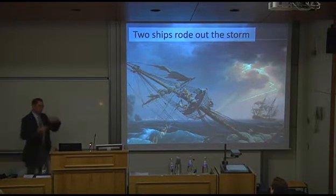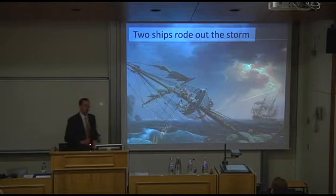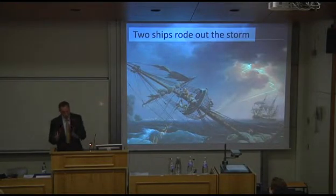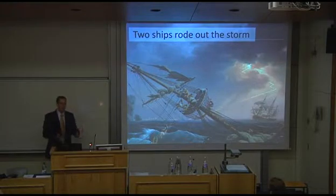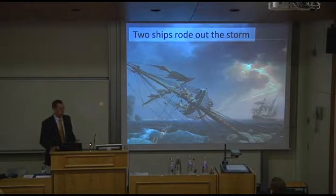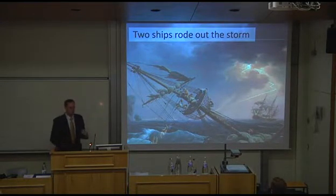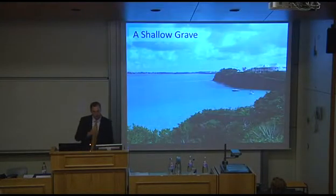Two ships weathered this storm in Castle Harbor, Warwick and Garland. Now, the crew of the very small Garland were either able to remove her mast ahead of time or cut it down in the midst of the storm. Warwick's mast, on the other hand, stayed up, and either wind or fate drove her into the reefs.